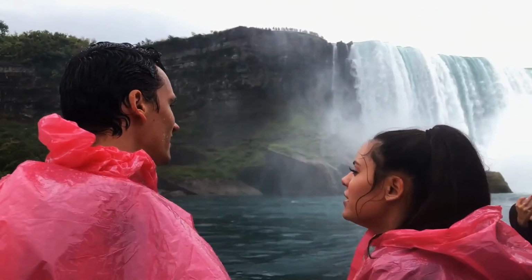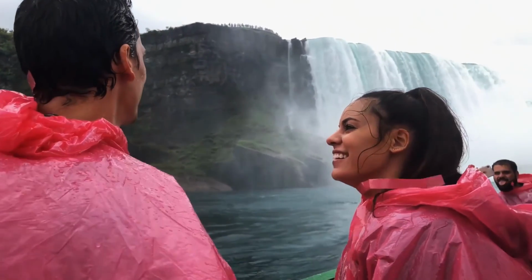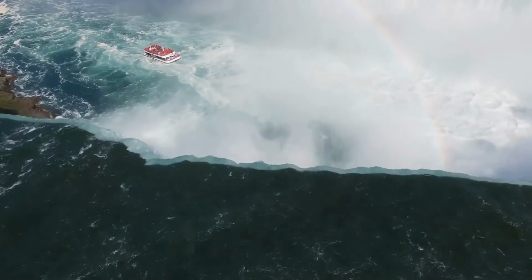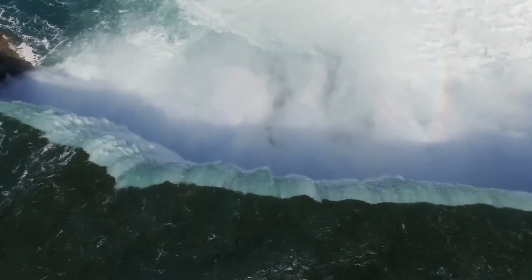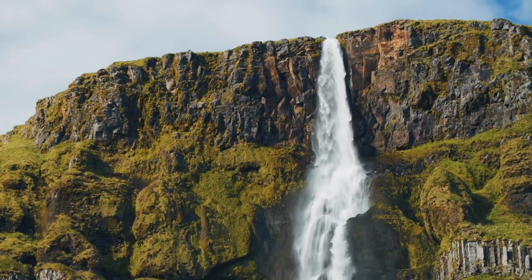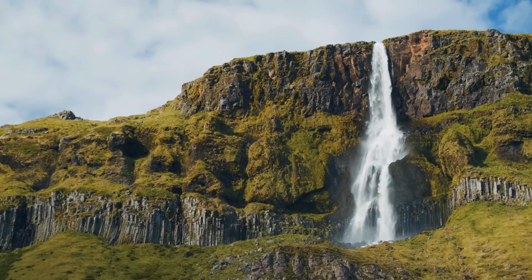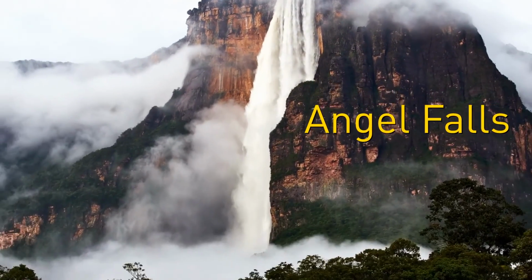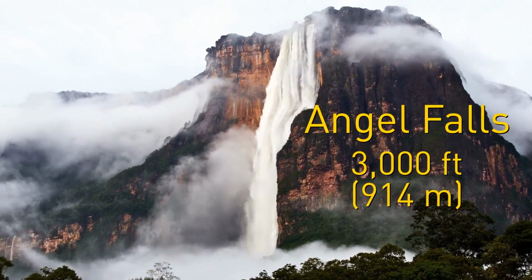People talk about Niagara Falls a lot, and some believe they're among the tallest waterfalls in the world. But the truth is, they're not. They're famous, precious, and breathtaking. But when it comes to height, there are nearly 500 other waterfalls across the globe that are taller than Niagara. Let's take Angel Falls in Venezuela, for example. They're more than 3,000 feet tall.